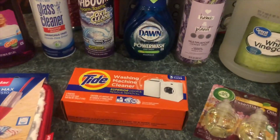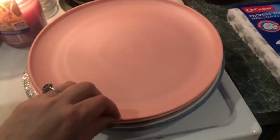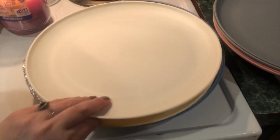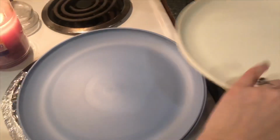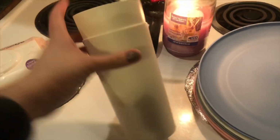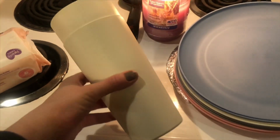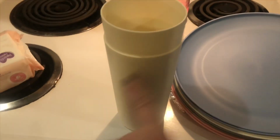I also got a few extra things. These were only 50 cents each, so I got 2 pink plates, 2 gray plates. I'm thinking I probably shouldn't have got the off-white ones because these will probably stain super easy, but they're 50 cents each, so oh well. So I got 2 of those, and I got 2 of the blues. I think they're so cute and pretty. I love the colors. I have the matching cups for them. I just didn't have the white ones yet. So today I got the off-white 2 of them, 50 cents each, you guys. They're so cute. I have all the other colors, but I just don't have these ones. So I got those to go with the set.